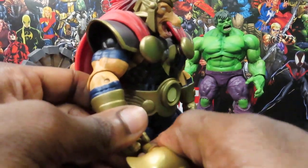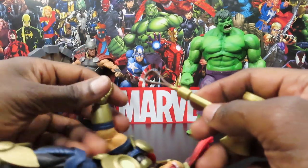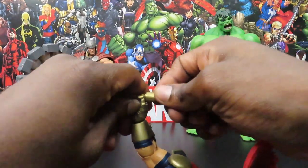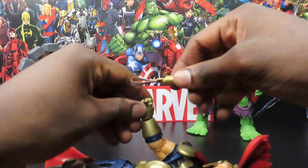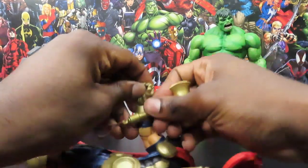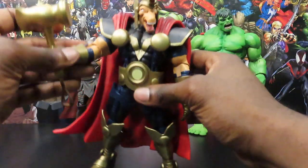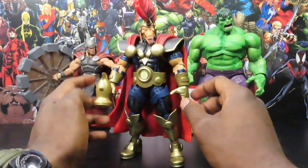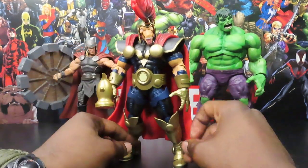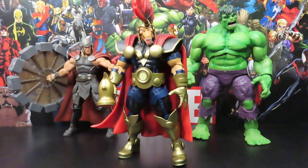I don't know. Select has just been stepping up their game as far as articulation and everything goes. Let's see if I can get this in here. Strong joints, or strong hands anyway. There we go. Marvel Select has just been really stepping up their game, guys, as far as sculpts, designs, overall looks. What can I say? Like Hasbro, I mean Marvel Select has really been stepping their game up.